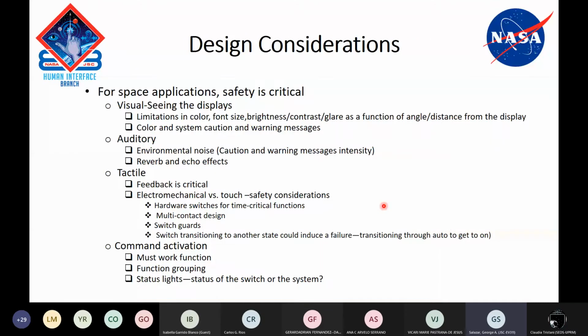All right, so design considerations for space applications. Visually seeing the displays, as I mentioned: color, font, brightness, caution and warning messages. Auditory caution and warning messages. The intensity based on where you're at. If you're in an environment that has loud noise, you've got to consider that. Reverb and echo effects. If you're doing speech recognition, obviously that's a design consideration. Tactile feedback is critical. Did I really press this button? Did I really touch the screen properly?